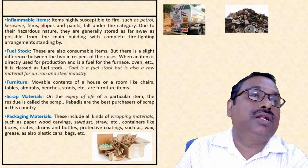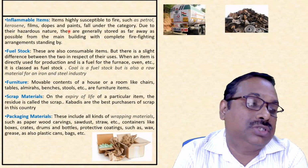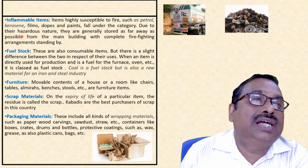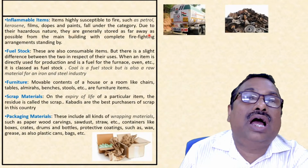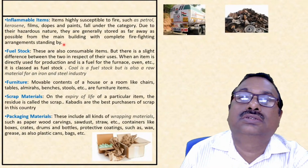Next is inflammable items. Items highly susceptible to fire, such as petrol, kerosene, films, dopes and paints fall under this category. Due to their hazardous nature, they are generally stored as far away as possible from the main building, with complete firefighting arrangements standing by.